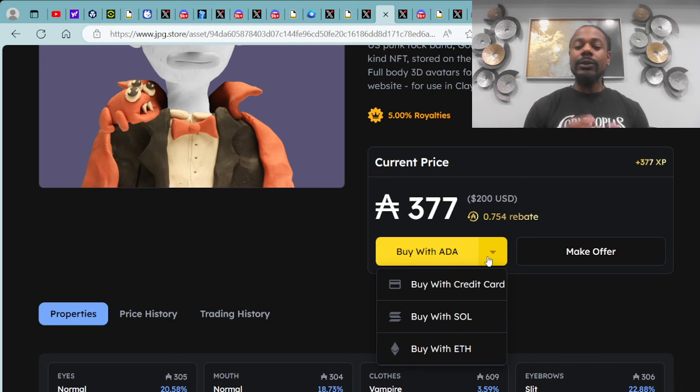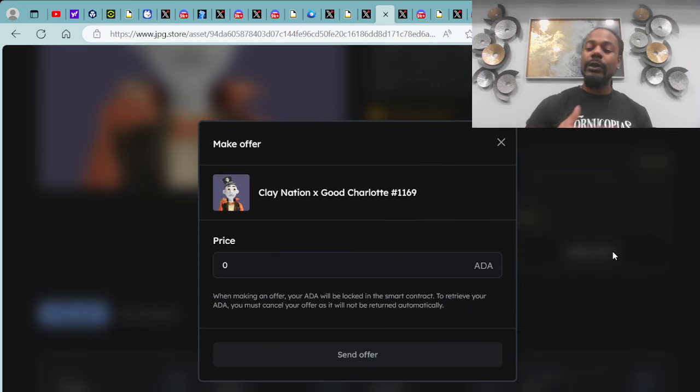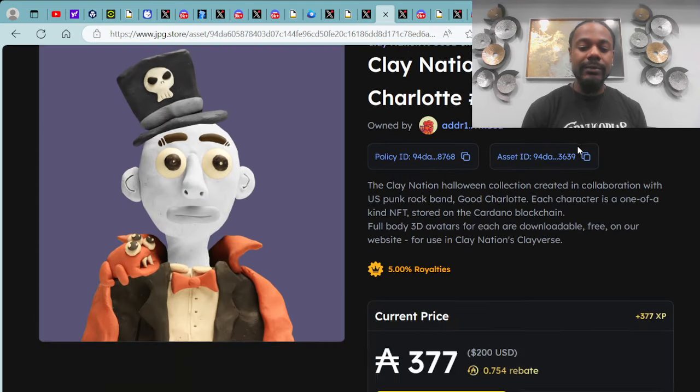All right, not only can you purchase with ADA here, but you can also purchase with your credit card, with Sol and Ethereum cryptocurrencies, guys. All right, another thing, you can make an offer on any of these digital assets on jpg.store, and it either gets countered, or it gets accepted, or it gets declined. All right, you can see it right here. Again, super dope, Good Charlotte, available for 377 ADA.